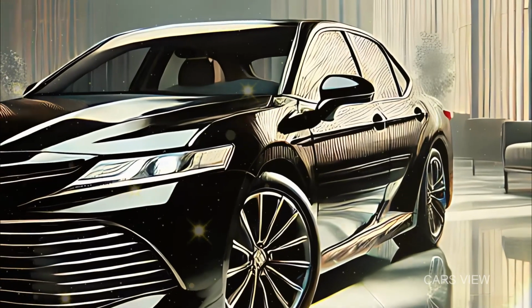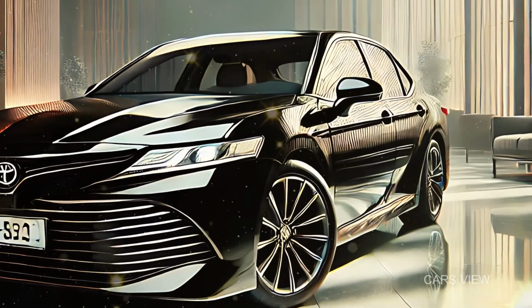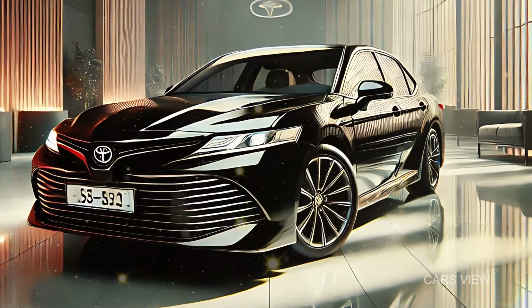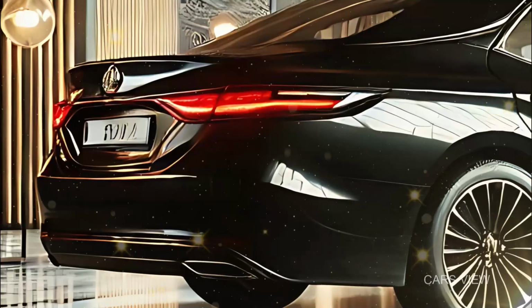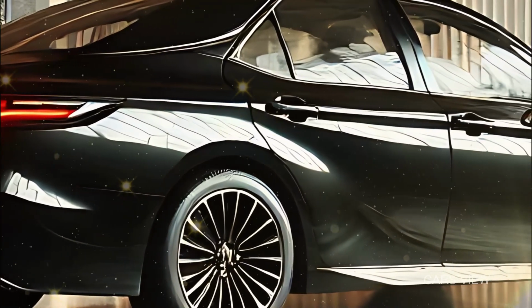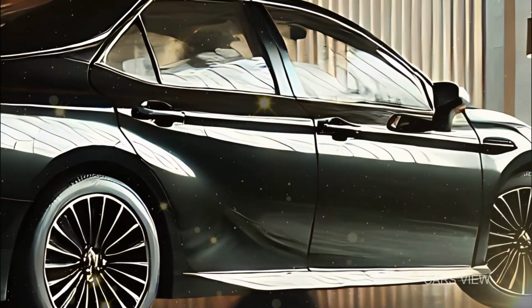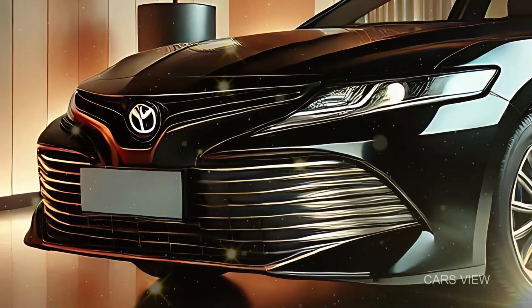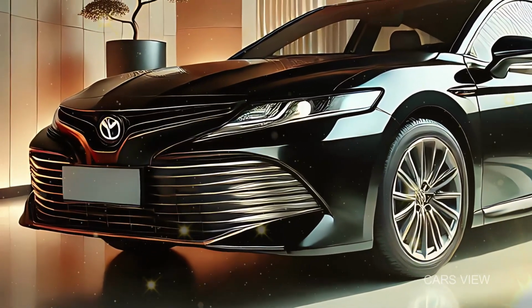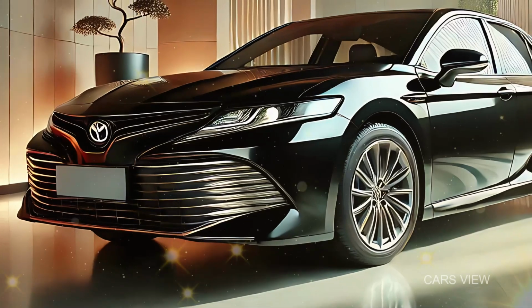Toyota is known for its commitment to safety, and the 2025 Camry is no exception. It's equipped with the Toyota Safety Sense 2.5 Plus suite, which includes pre-collision system, lane keeping assist, adaptive cruise control, and blind spot monitoring.